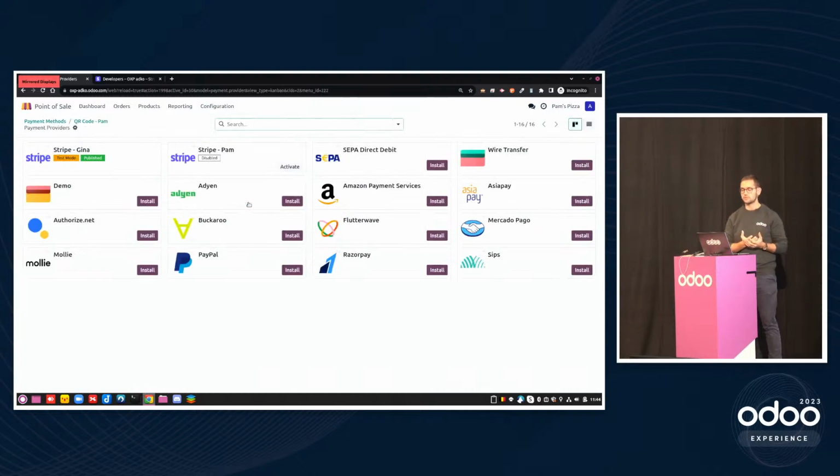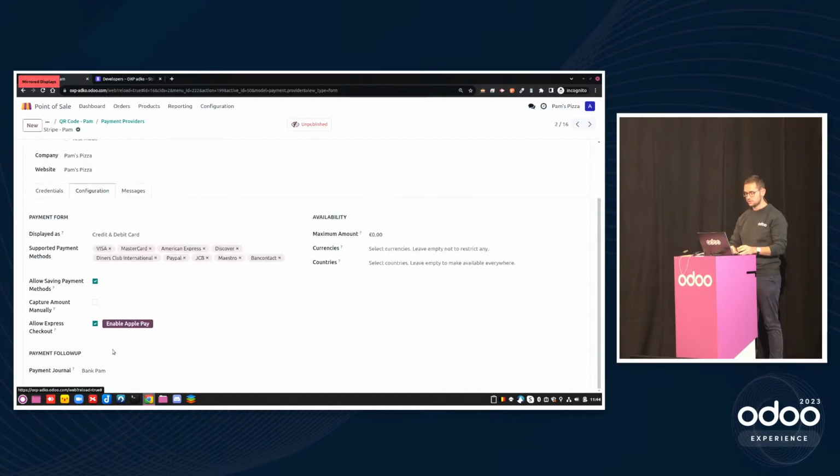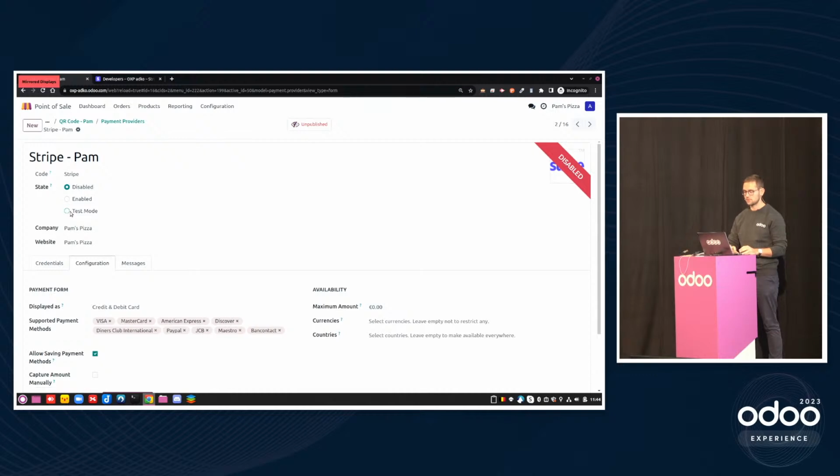We need to configure the payment provider as well. But here I already created the Stripe for Pam, so those both need to be separated because we're on a different company. And as I said previously, we need to have separate bank journals. So going there, same credentials. So this is a huge advantage. You only need one Stripe account. And let's go to configuration. And here you need to make sure that the payment journal is different and is really company specific. So this is done. I'm going to switch back to test mode. Let's save that and publish it.